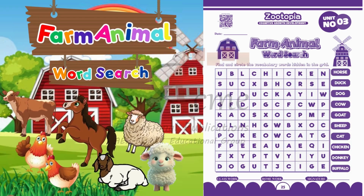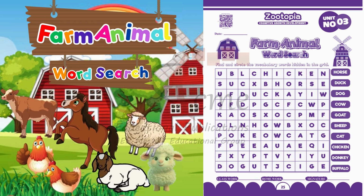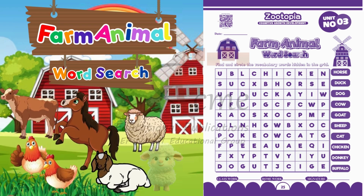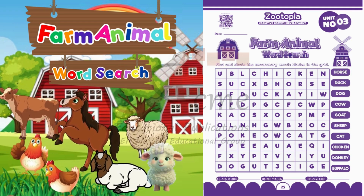Hello, everyone. Welcome to our fun word search adventure. Today, we're going to be looking for special words hidden in this picture. Are you ready to find them? Look at this picture. See all the letters mixed up together? There are some hidden words hiding in there, just like animals in a zoo. We're going to use our eyes and our brains to find these words.